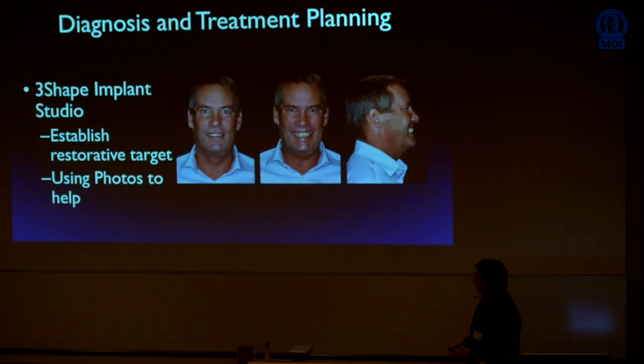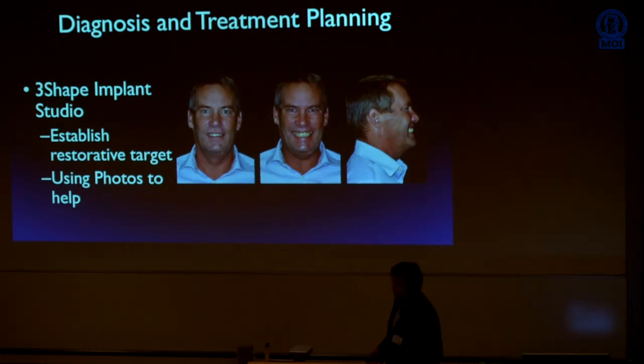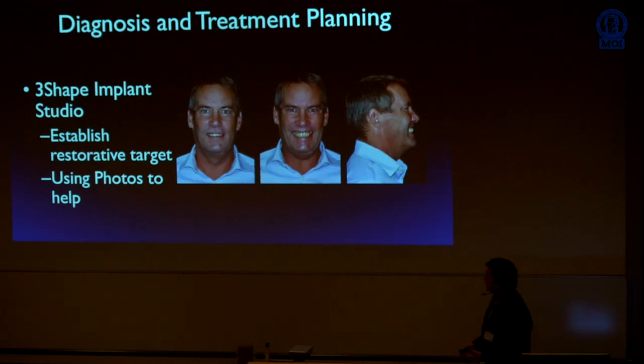We use these photographs to help us establish our restorative target. If we see that the midline is correct, we keep it. If we see that the incisal edge position is correct, we keep it. And we use that data together with the data from the clinical examination to establish our restorative target.